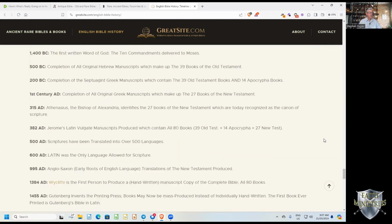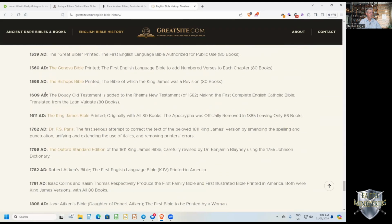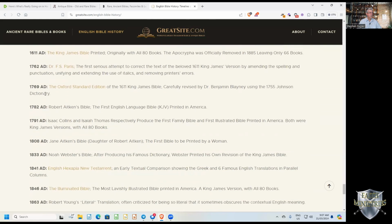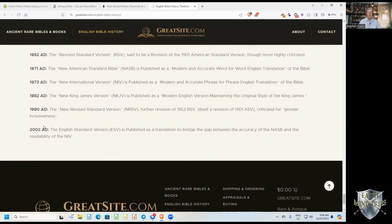But an interesting thing is, they actually do have a timeline all the way from 1400 BC with the Ten Commandments from Moses, all the way up through, you can read at your own leisure, all the different translations, when they were brought out in different Bibles, right up to 2002. So that's a look at the greatsite.com. Pretty comprehensive. And as you can see, they've got some pretty nice Bibles there dating back quite a few hundred years, but they're worth quite a few dollars. But if you want something else, you can get it.